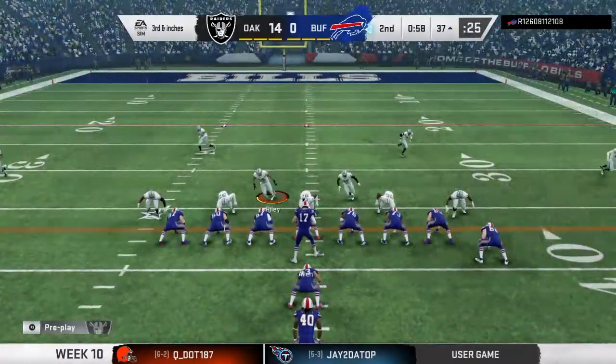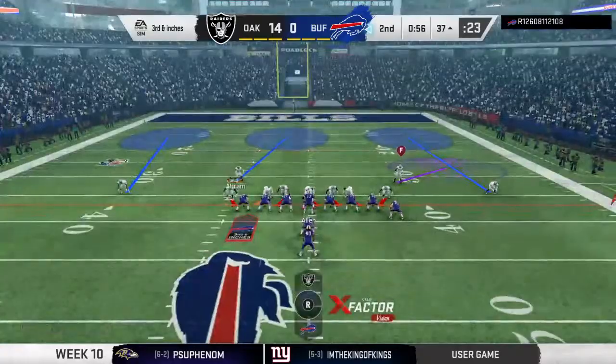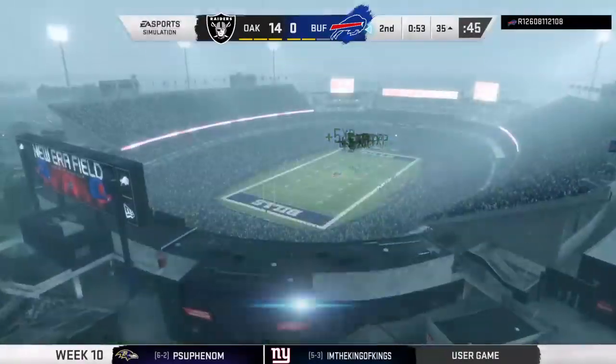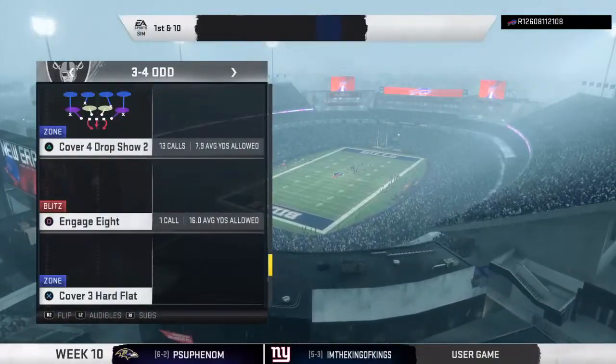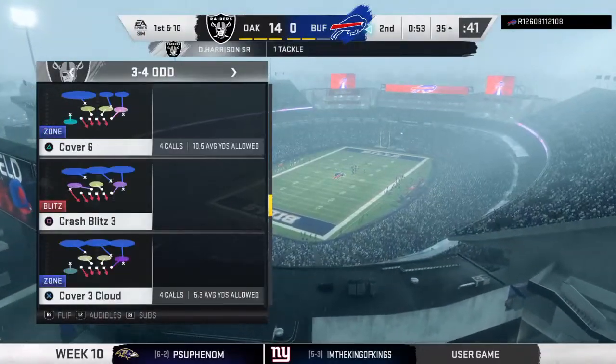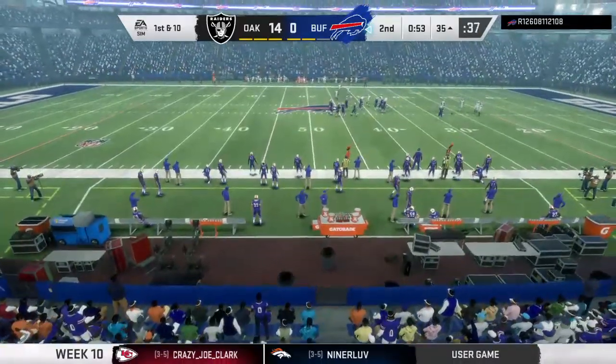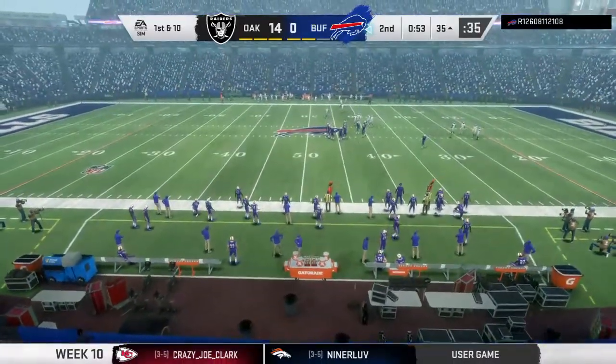The last catch nearly got him a first, but it did not, and they'll try to convert on 3rd and inches. And he'll burrow his way forward to pick up the first. Now the offense going to use the first of their timeouts as they get the stoppage with a little over 50 seconds to go in the first half.